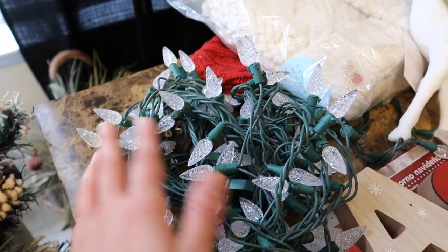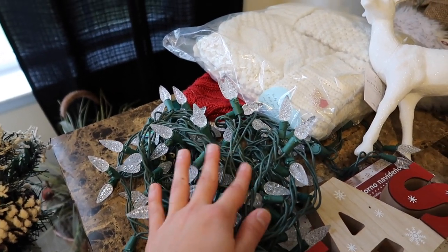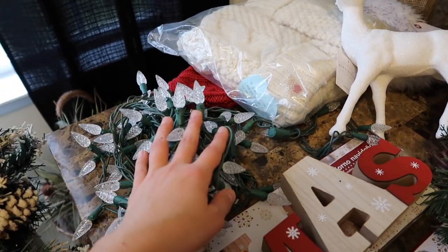Over here are some Christmas lights. This was also after Christmas at Aldi's, and I think they were like a dollar. I don't even remember, a dollar or two. And I got two sets. I think I even had three, but I can't find the other one.